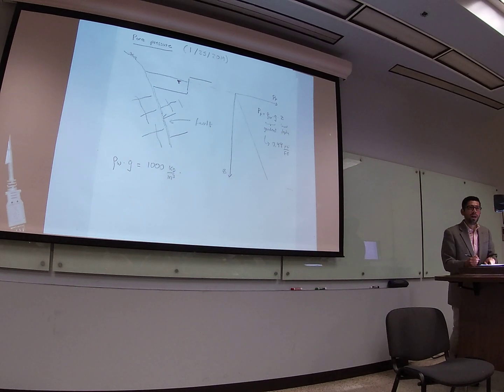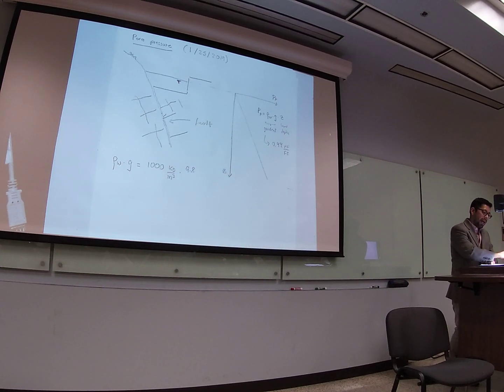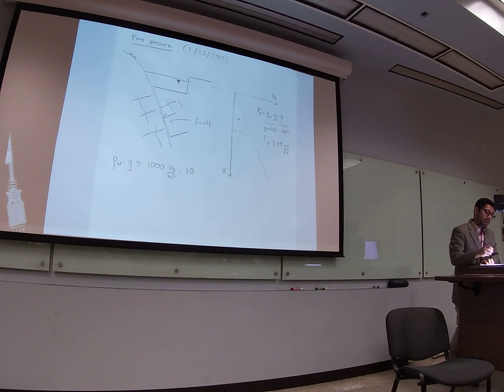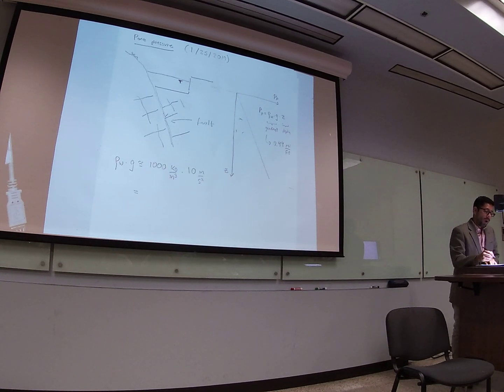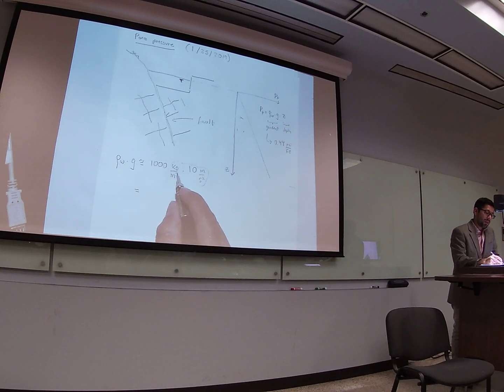And what is the acceleration of gravity? 9.8. Well, let me simplify this a little bit. I'm just going to write 10, okay? Because I want to make this example a little bit simpler. 10 what? Meters per second squared. Okay. So we're halfway to solving this. What is a kilogram times meter divided by second squared? Sorry, it's a Newton, right? So mass times acceleration is force, is Newton.